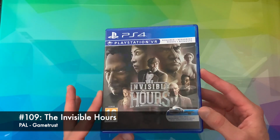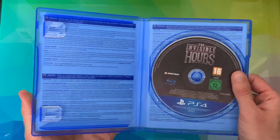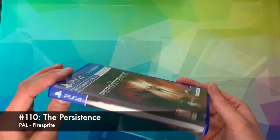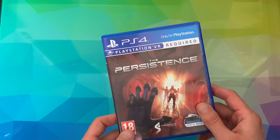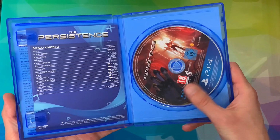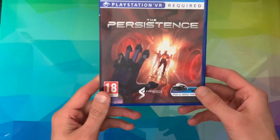Next up is The Invisible Hours. And we've got The Persistence. I think Perp Games are actually coming out with their own version of The Persistence, but from what I remember seeing, I don't think it's got the VR banding for some reason. So if that is something you want to collect for, the VR banding on the packaging, you want to get the original release of The Persistence.